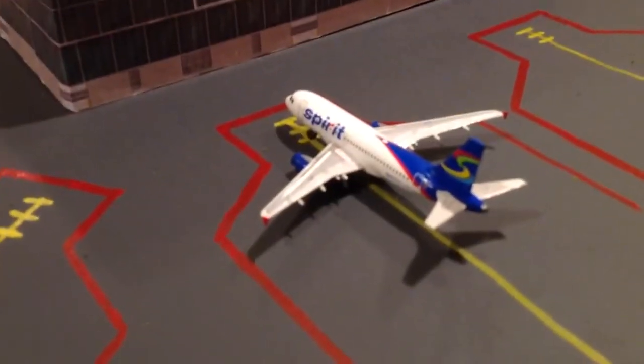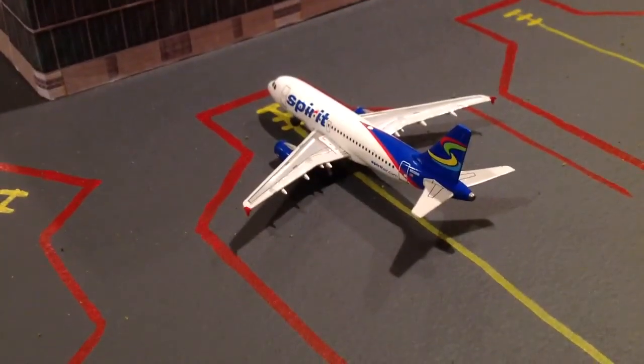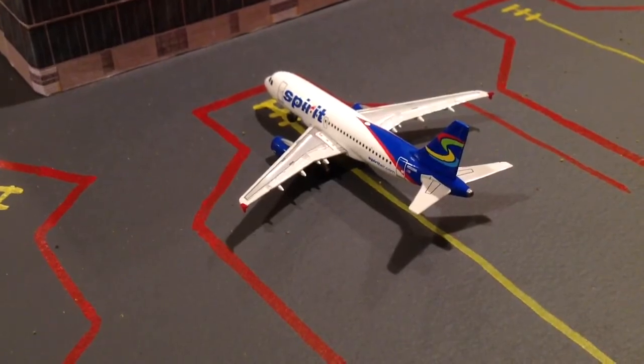But right here we have a Spirit A319. He'll be going out to Fort Lauderdale very shortly.